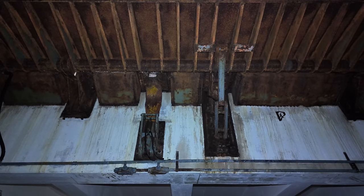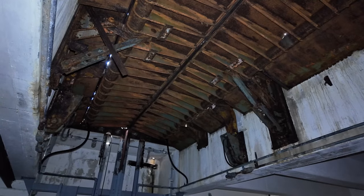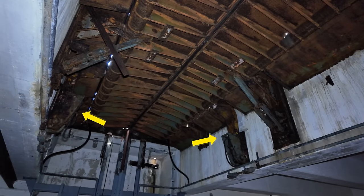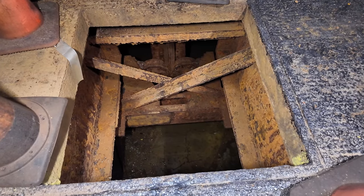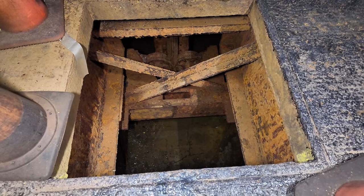When the last missile was raised to the top, its launcher was held down by these bolts on all sides to give it a sturdy firing platform. Here we have the elevator floor and the vault below it. Water still collects down here and needs to be pumped out periodically.